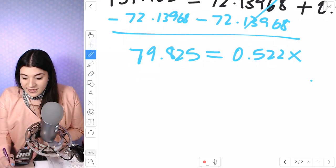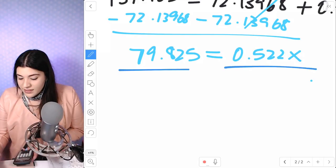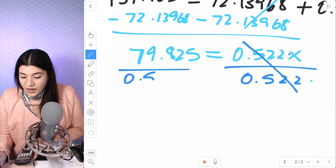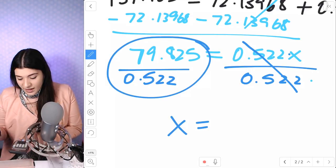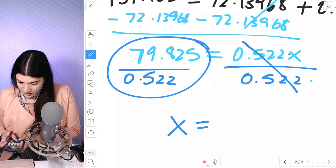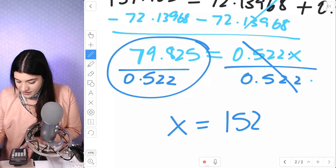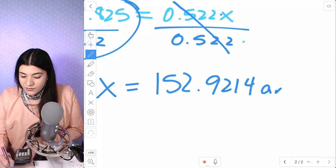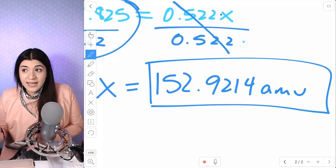Okay. Last step, pretty much. Finally, I'm going to divide this by 0.522 just to get x by itself. Since both of these are being multiplied, we'll do the opposite operation. After I divide these, x, or our other mass, would be 79.825 divided by 0.522. So this is the mass of our second isotope, and that would be in AMU. That is your final answer. That's what you would do in this case.